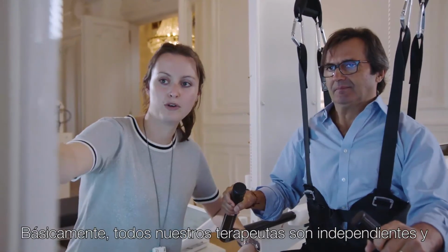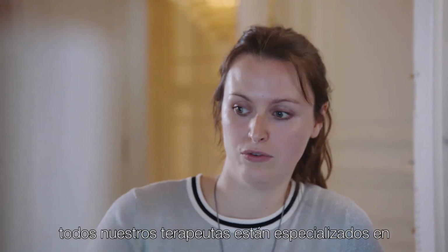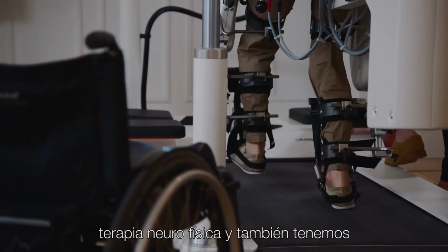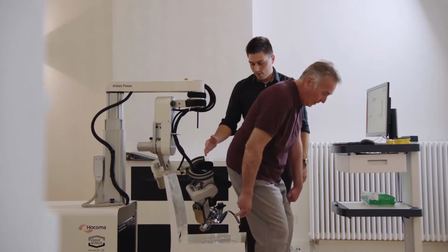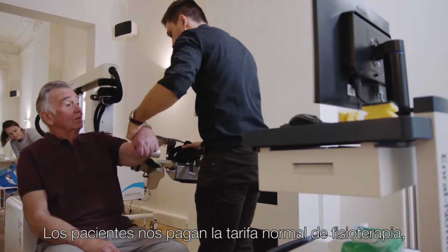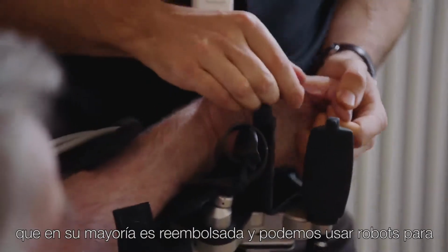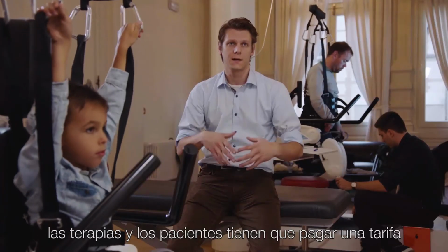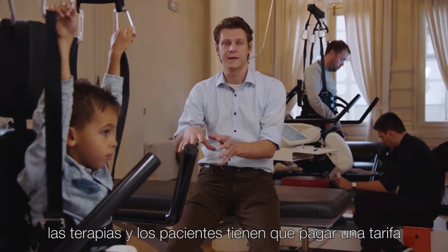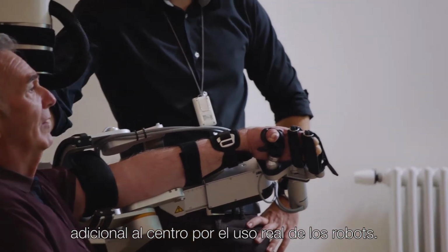Basically, all of our therapists are independent, and all of our therapists are specialized in neurophysical therapy, and we do have also one therapist specialized in neuromodulation. The patient pays the normal physiotherapy fee to us, which is mostly reimbursed, and we can use robots for the therapies, and then the patients have to pay an additional fee to the center for actually using the robots.